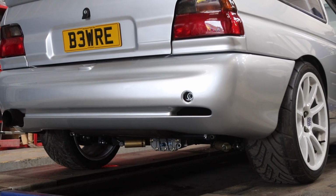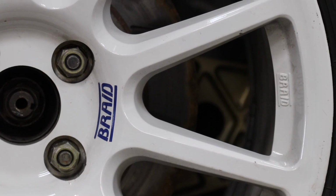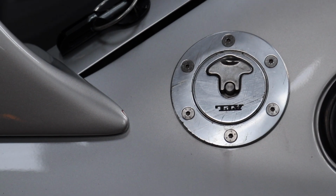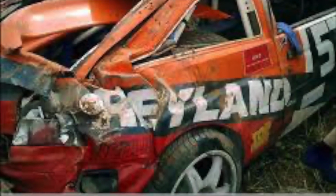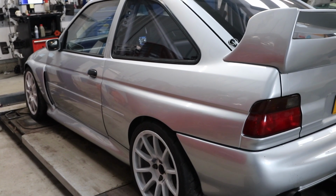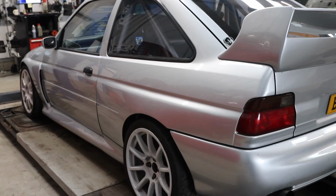Now I believe the front brakes are from the original car, and as a tribute to the first car, it's got the fuel filler cap in the back quarter, still scratched from the crash where it rolled over on the Gumball 3000. Now let's meet Andrew, the owner of AJ Motorsport, who's rebuilt this car.